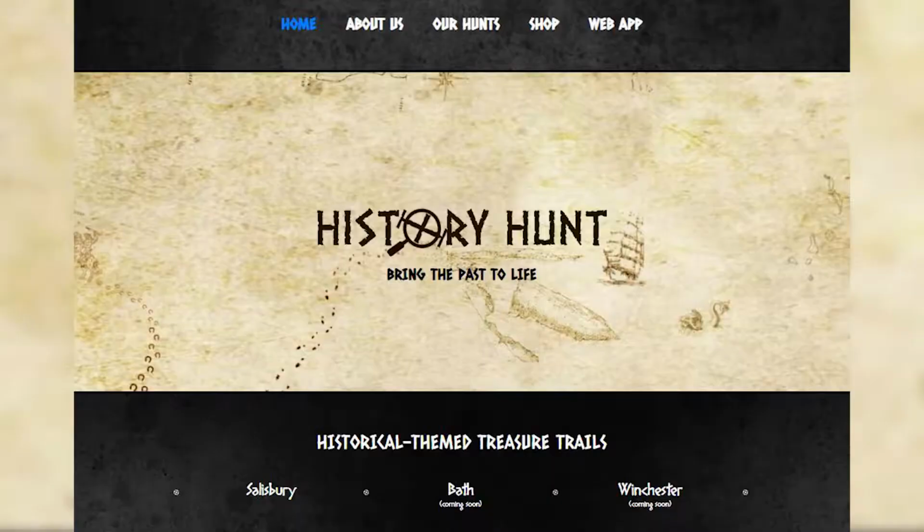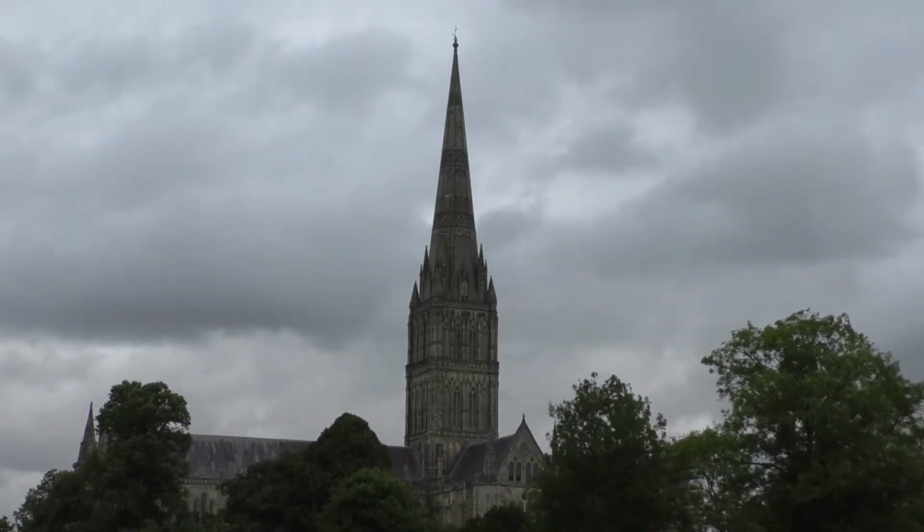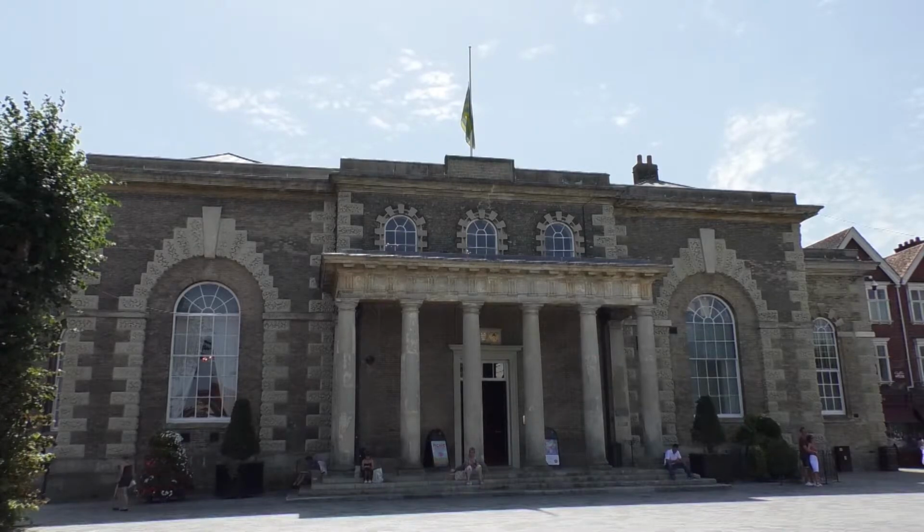Salisbury has an amazing history, and I've lived in Salisbury for the last 3 years. So when I first got here, I was like, wow, there's so much you can tell a story about. And the first thing I do when I come to a new place is just explore. I love to explore, and it was a no-brainer really. It is the first History Hunt I've done, and I think it was a relatively easy process just because there was just so much to write about.